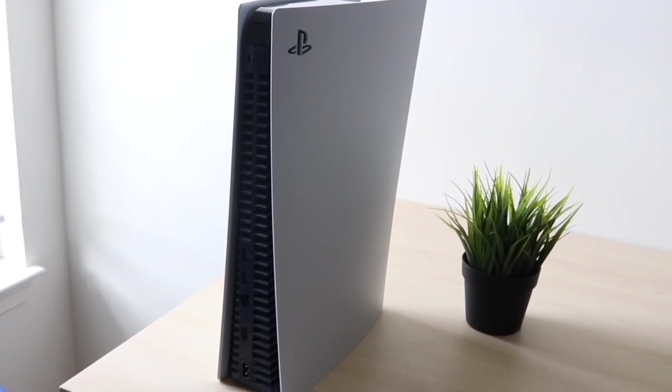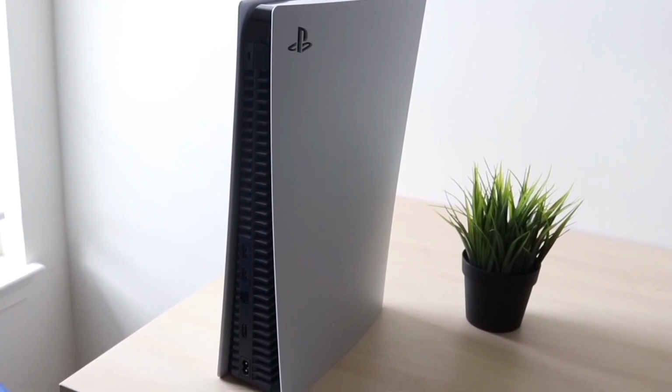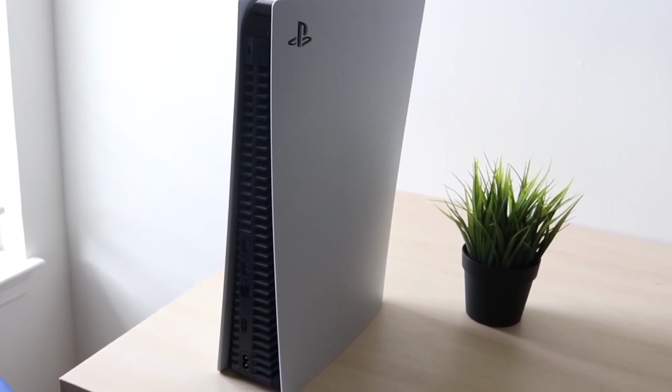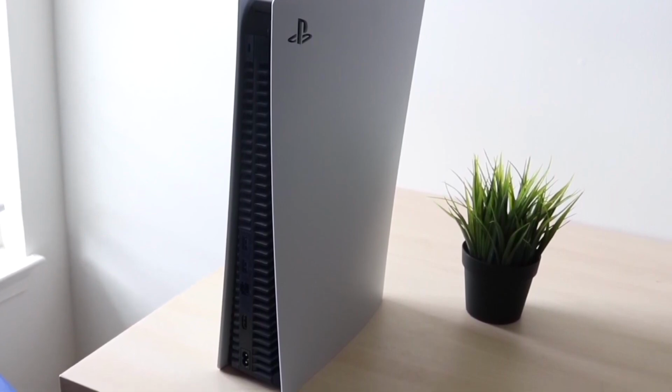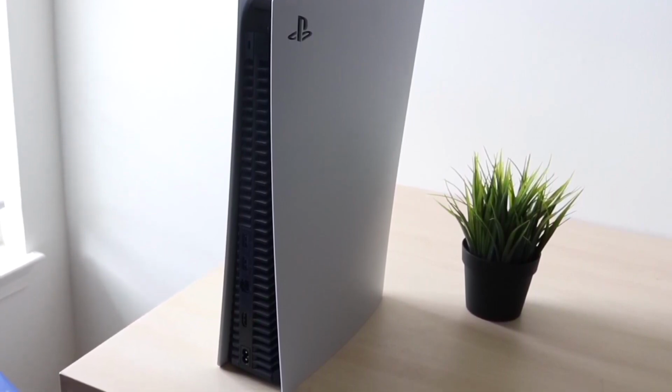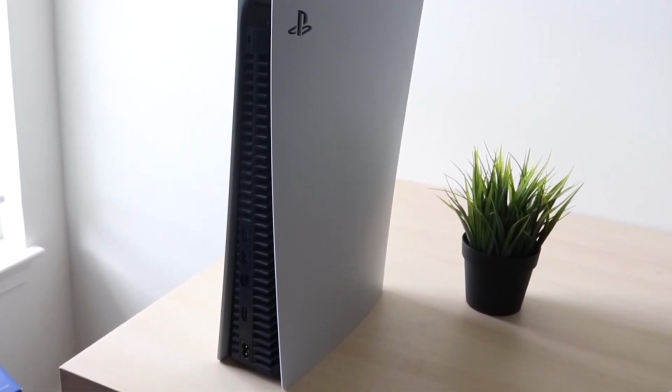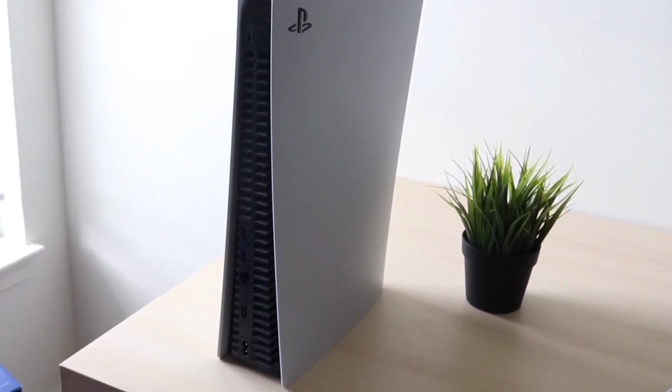Now, like I said, this particular console came out in 2 different sizes, or 2 different models. You were either getting the disc model or the digital model. So it really just depends on which model you wanted to go for. In this case, like I said before, I got the digital and the disc model. I liked both, but definitely the disc model might have been my preference. And we'll talk about that in a second as well.